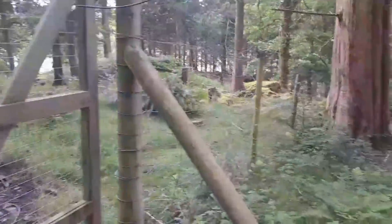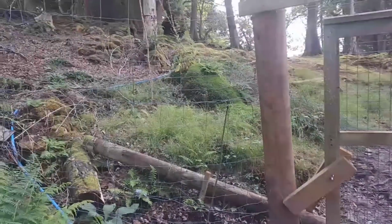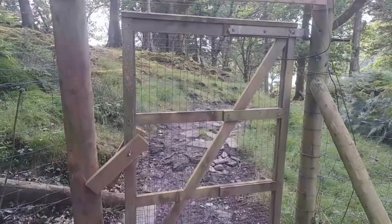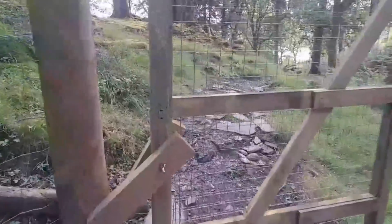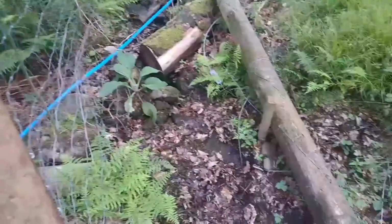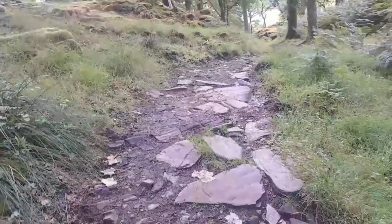This is a deer gate. Part of the deal of securing this property was that we keep the deer from part of the island. So this always has to be locked back on the track.